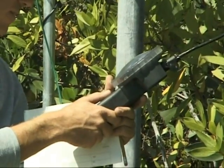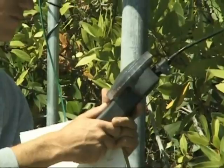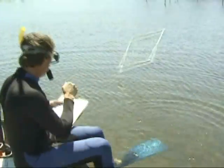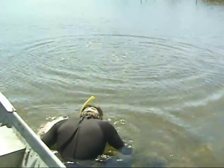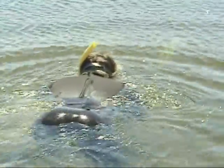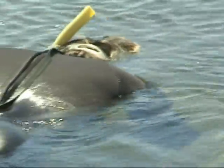After the remote field stations have been checked, cleaned, and downloaded, Pete begins an effort that can only be done by man, not machine. Continuing his monitoring of plants and algae living in Taylor Slough, Pete dons his snorkel and fins and observes underwater. So the way we survey the submerged vegetation is by using this quadrat.